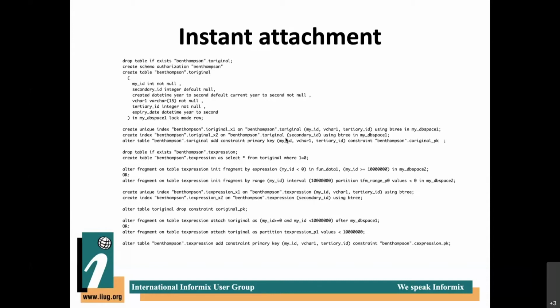Now, so I've got that as my initial starting condition, and I'm creating a second table. I'm calling it T expression. That's aimed at doing expression-based partitioning. I'm creating that table a slightly cheaty way by doing a create table I select star from, and that just creates a table with the same schema with a different name. It won't have any indexes on it, but we can add those in a moment.